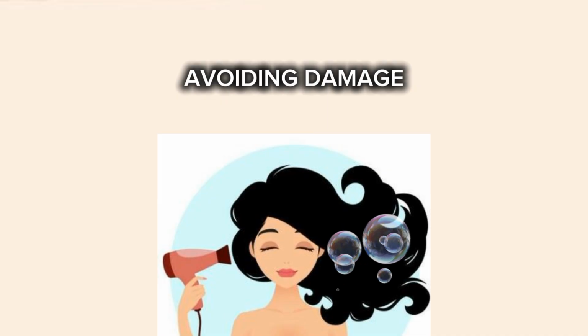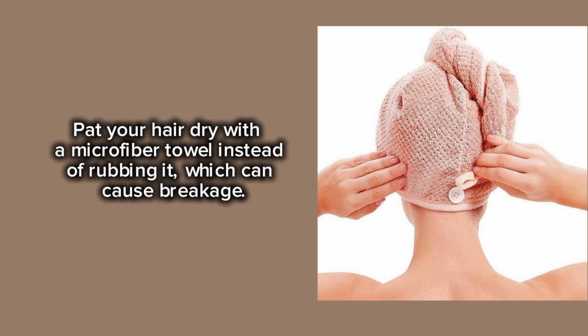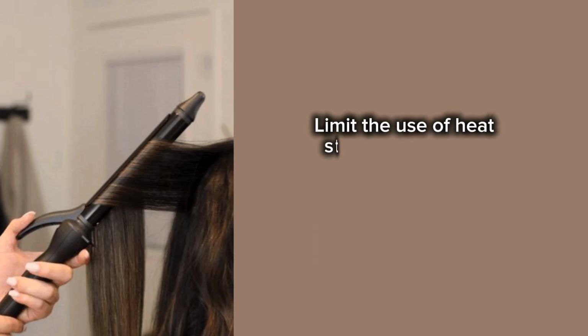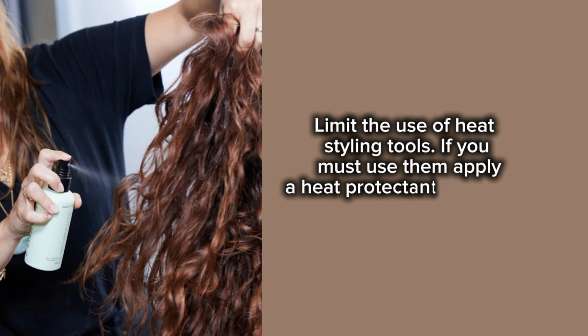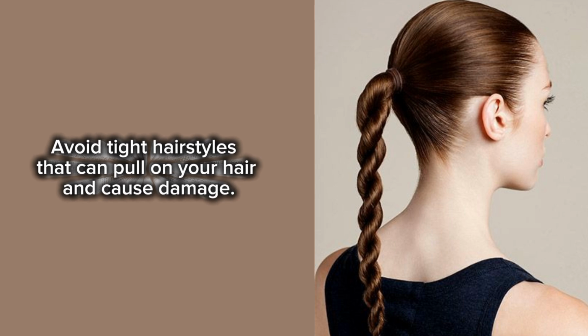Avoiding damage. Pat your hair dry with a microfiber towel instead of rubbing it, which can cause breakage. Limit the use of heat styling tools. If you must use them, apply a heat protectant spray first. Avoid tight hairstyles that can pull on your hair and cause damage.